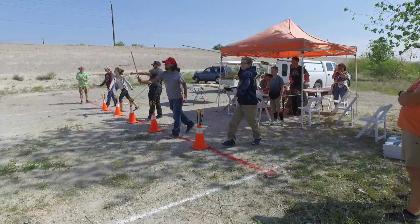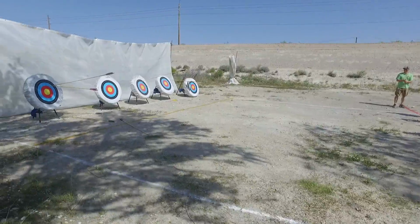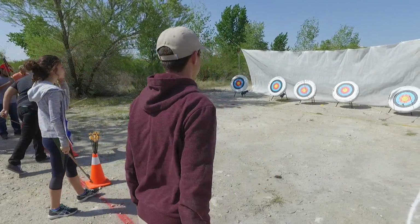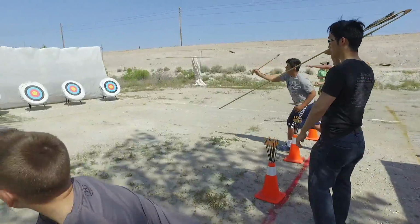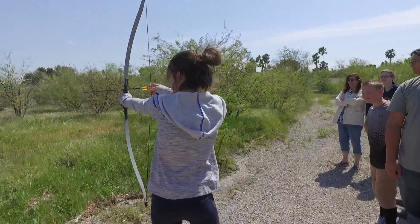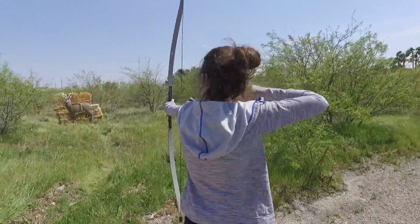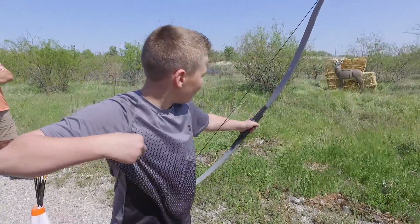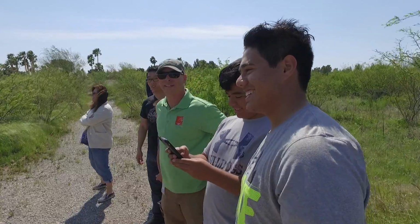We teach people how to throw a spear and learn about that. Then we show them how to use a spear thrower and show the ease as you develop that technology, how much easier it becomes to hunt your food. And then we teach them how to use a bow and arrow. And then we have some 3D targets out in our property, and we go on a sort of a virtual hunt and let them hunt for their dinner.